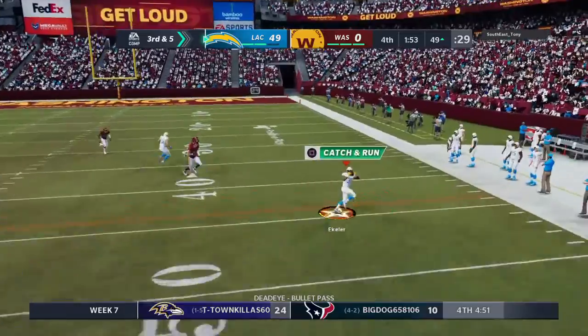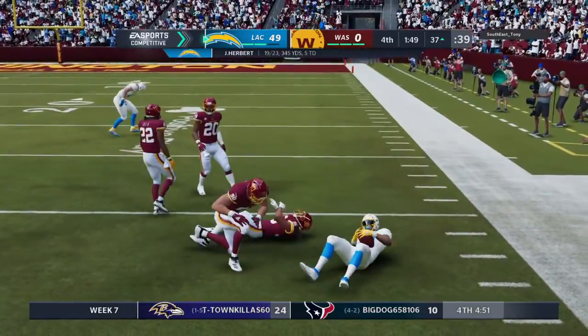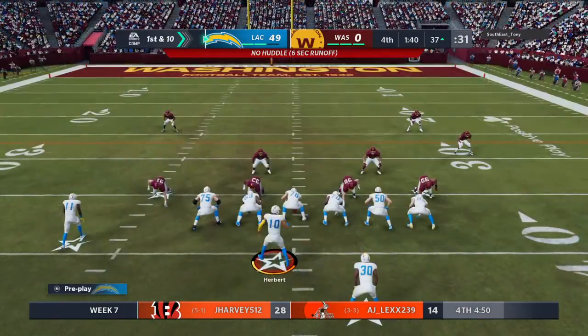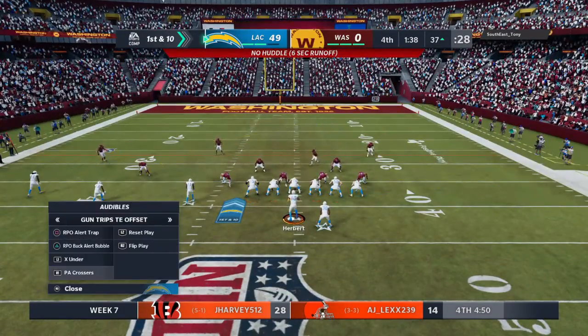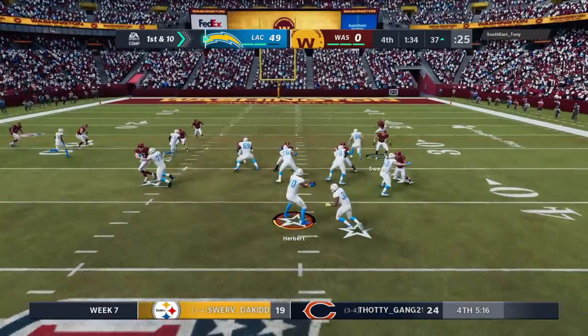From the gun, Herbert on 3rd down. He'll get this to Eckler. And they're going to have another first down here as the tackle's made at Washington's 9-yard line. It's 37. Give them 12 yards there. The Chargers have a first down.